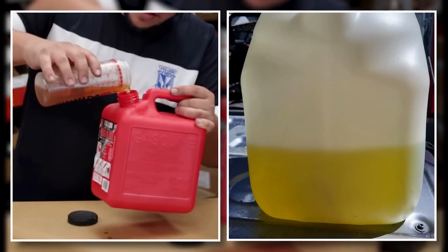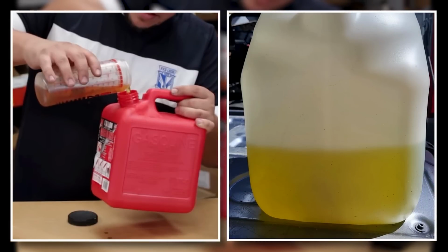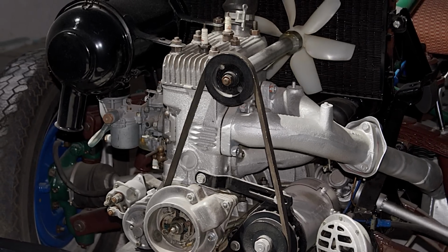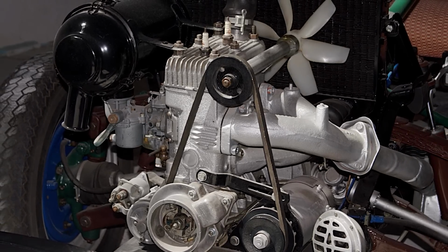The 2-stroke engine required a mixture of gasoline and oil in a 30-to-1 ratio, a common practice for such engines at the time. While this fuel system was simple, it also required careful maintenance to ensure reliable operation.